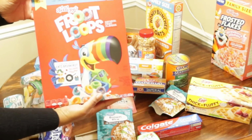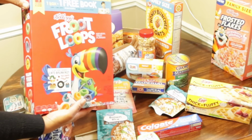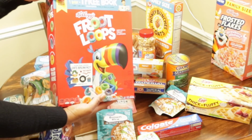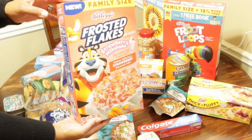Got the Fruit Loops here for the kiddos because they like to have these. If not them, then hubby likes to have them. Every once in a while I'll have them, but for the most part, I don't really have these that much. These were a hit last week when we purchased them.